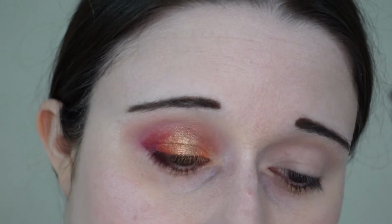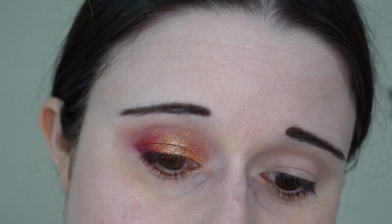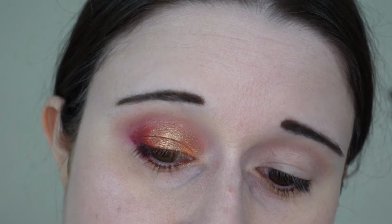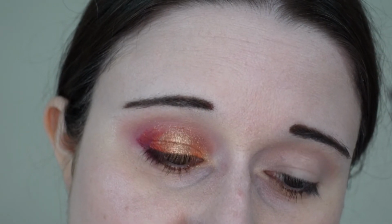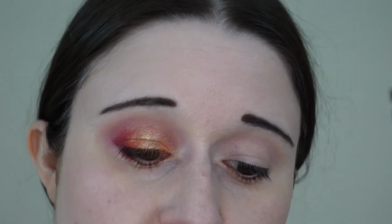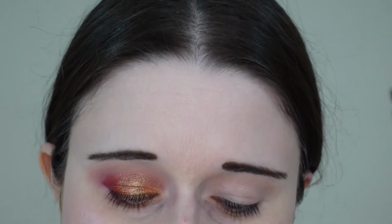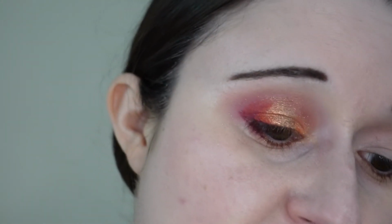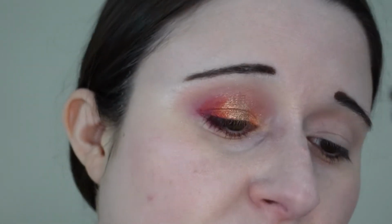So yeah, and then I really want to play with the blue and the green. Just looking at what I can use for a matte. I think what we're going to have to do is try some of this money shade because it's the closest thing to a green we've got as a matte. I'd say it could pass for like a lime green, and since it didn't swatch too well, I could do with seeing how it performs on the eye anyway, so we'll go into that one.